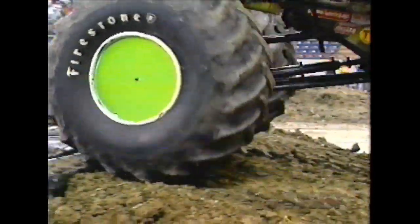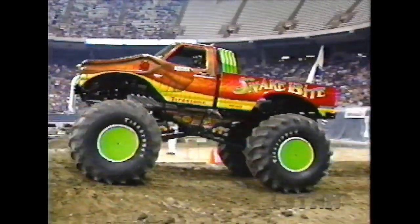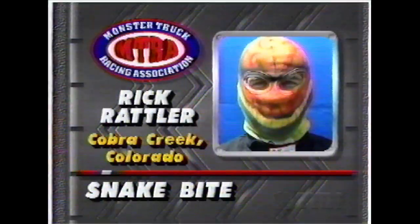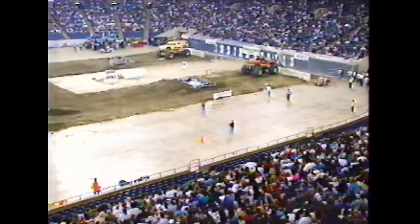you mentioned the word tweak a while ago. They just can't seem to get the truck to react as quick as a truck such as a Snakebite truck with its type of suspension. A pair of Fords, but two completely different philosophies in what's going to make a monster truck run. Rick Rattler out of Cobra Creek, he's running a tried and true setup, the 4-link type setup.